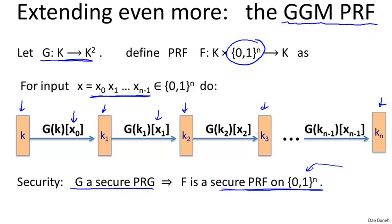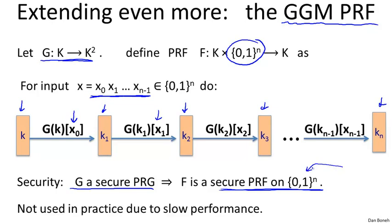which is what we needed. So you might ask, well, why is this thing not being used in practice? And the reason is that it's actually fairly slow. Imagine we plug in the Salsa generator as our generator. Now to evaluate this PRF at 128-bit inputs, we would basically have to run the Salsa generator 128 times, one time per bit of the input.